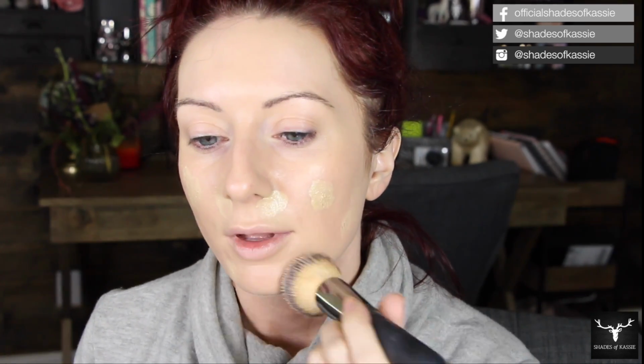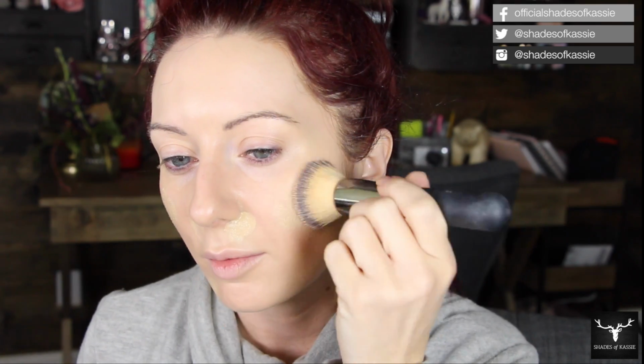And I'm gonna actually, well, my beauty blender is not wet. I'm just gonna pat these in like this. So I'm not buffing it around much, I'm just kind of patting it into the areas that I need a little bit more coverage.